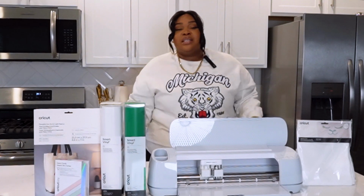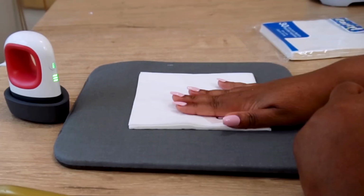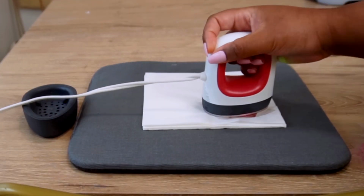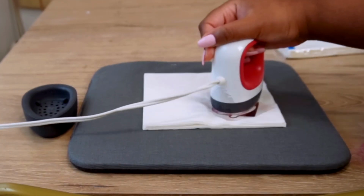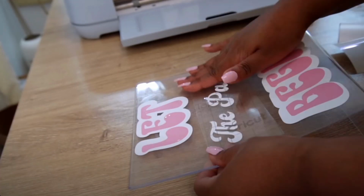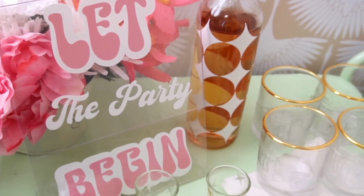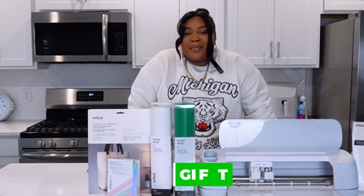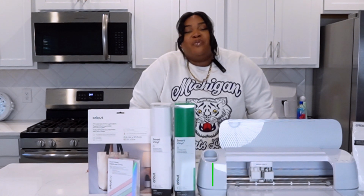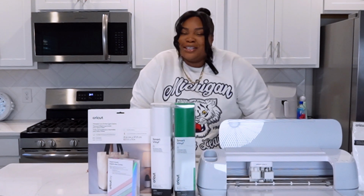Not only have I made things for myself, but I have made tons of gifts for people that I didn't have to go out and buy anything for. I just whipped out my Cricut machine and some materials and made beautiful gifts that people still talk about. Let's get into some of those gift ideas, things that you would love to give and that other people would love to receive. So let's talk about gifts. Gifts are one of my favorite things to make with my Cricut Maker 3. Let's go back in time and show you some of my favorite gifts that I've made for people in my life.